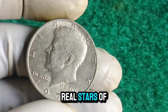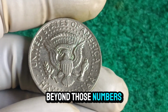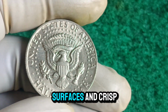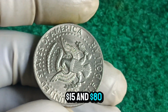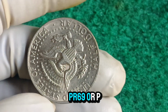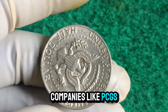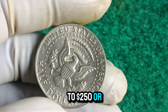The real stars of the show are the proofs and rare error coins, which can go far beyond those numbers. Proof coins from the San Francisco Mint, with their mirror-like surfaces and crisp details, often sell between $15 and $80 depending on grade and preservation. Some of these have been certified PR69 or PR70 deep cameo by grading companies like PCGS or NGC, fetching prices up to $250 or more.